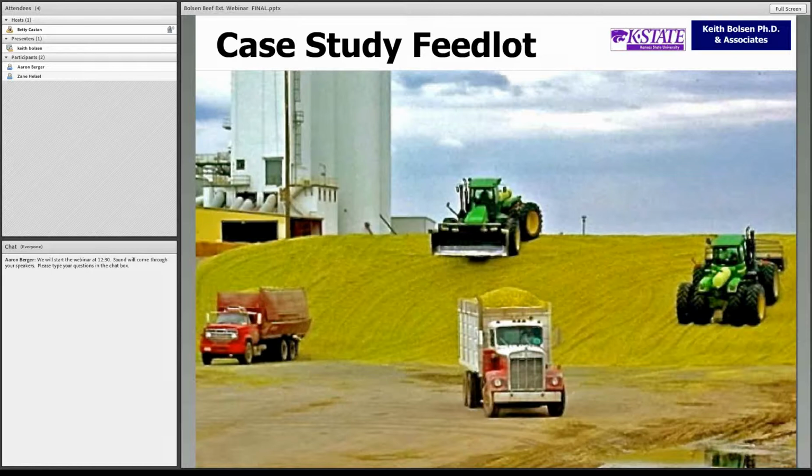Well, let's look at a case study feedlot. This is a feedlot that we had the privilege of working with in 2006.